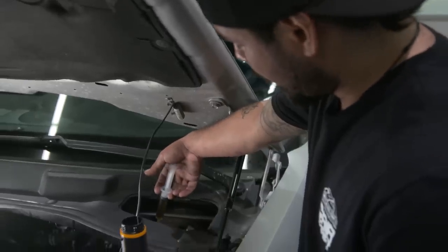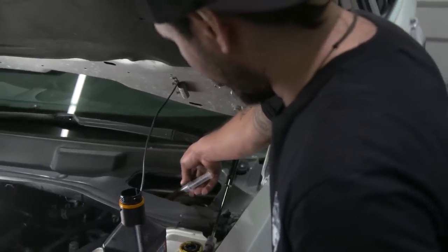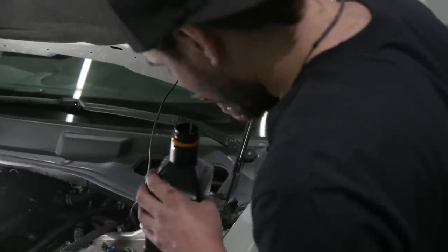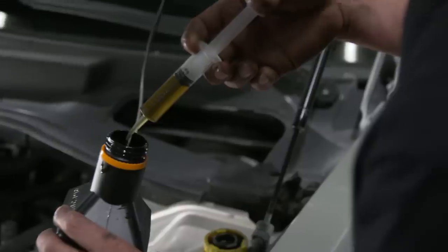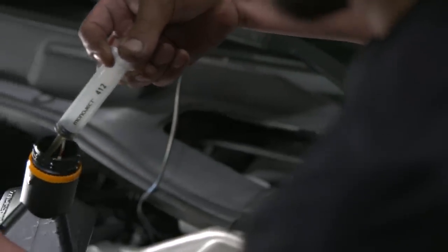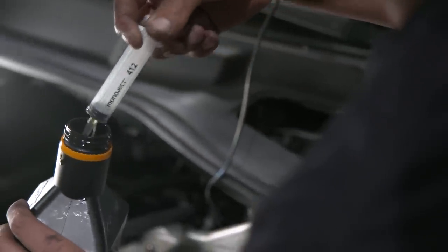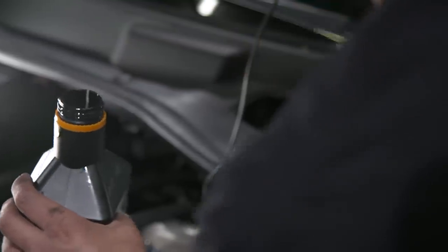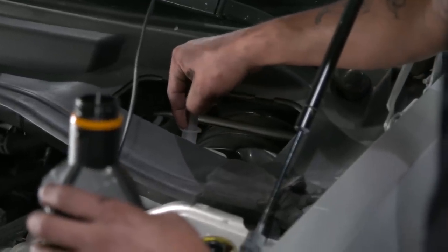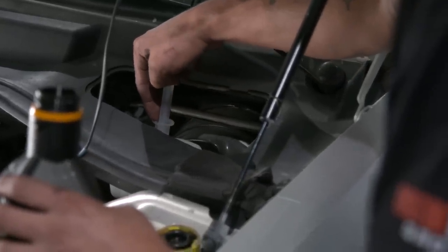So right now we're just sucking out the brake fluid with a syringe. You can see it's pretty dirty and it smells really bad. You don't want to get any of this on your paint because it will eat it up. If you ever do, make sure you throw some water on it right away. It'll dilute it pretty quick.